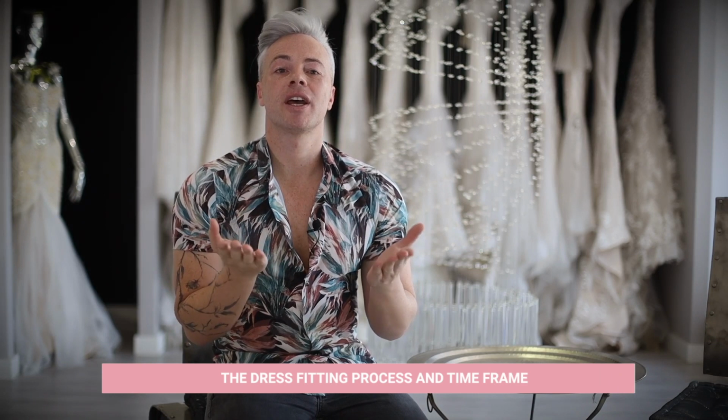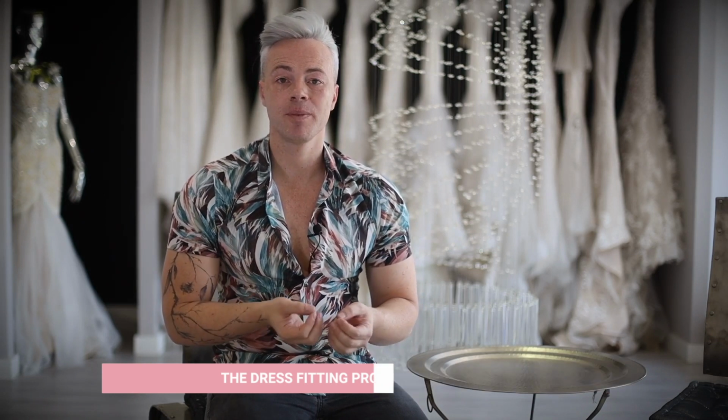When you have a custom-made gown made for yourself, naturally and obviously you're going to have more fittings with your designer, so that the dress is closely fitted and molded, and you are happy at the end of the day with the end result. That is a process that can take from 6 to 8 months. If you push your designer, maybe 4 months.